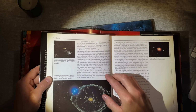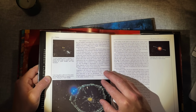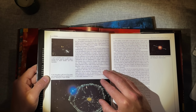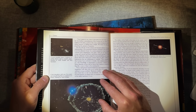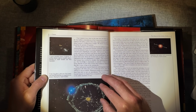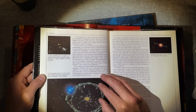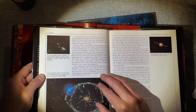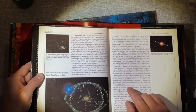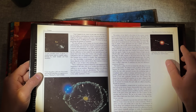He says our discoveries of the last few millennia remind us that humans have evolved to wonder, that understanding is a joy, that knowledge is a prerequisite to survival. He says, I believe our future depends on how well we know this cosmos in which we float like a mote of dust in the morning sky. And the surface of the earth is the shore of the cosmic ocean.